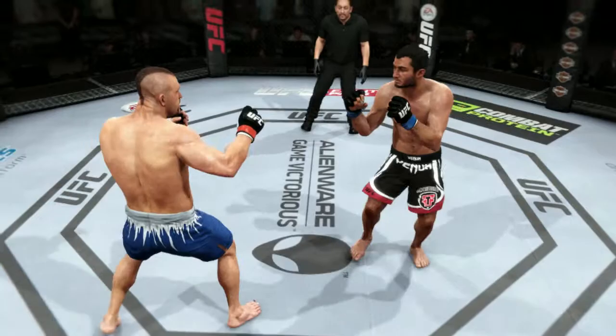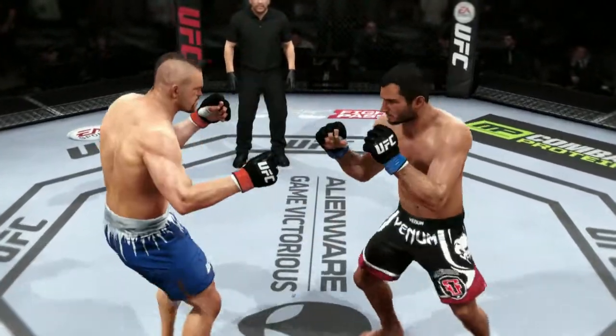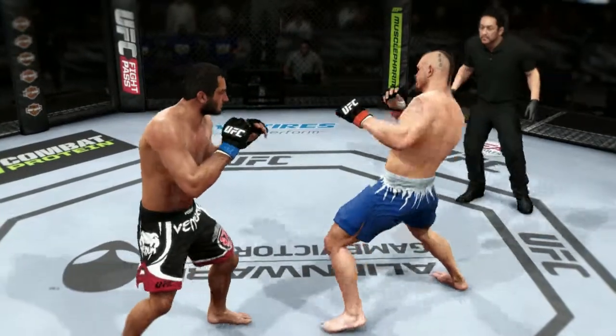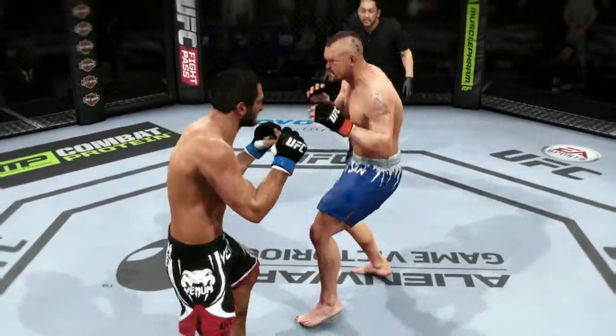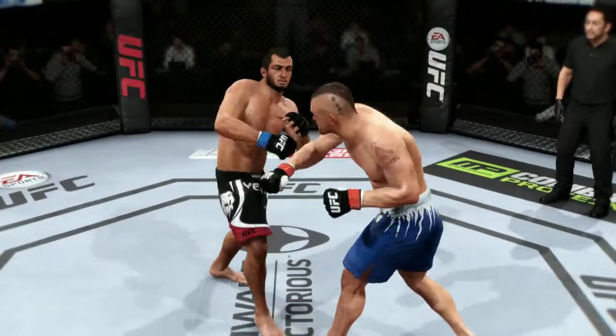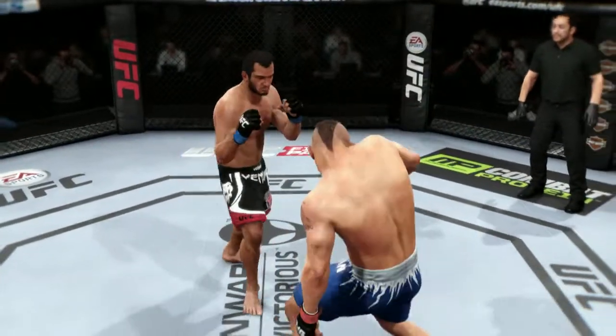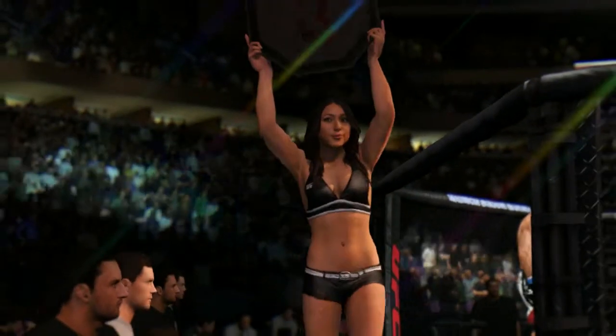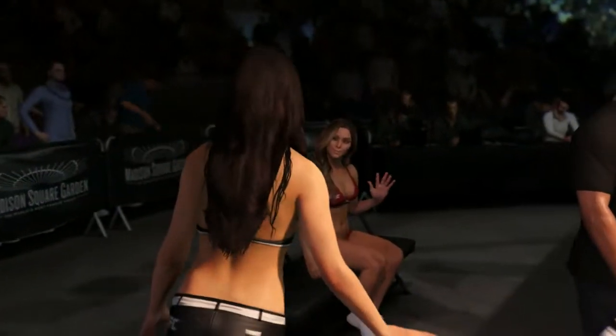Here we get a look at some of the action from that round. Beautiful strike here. Lands on target. And here's another clean shot that lands. Here's a powerful head kick that lands. The beautiful Ariani.